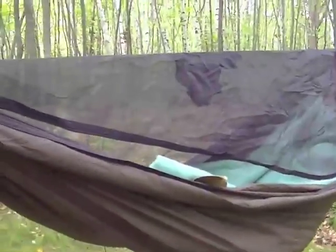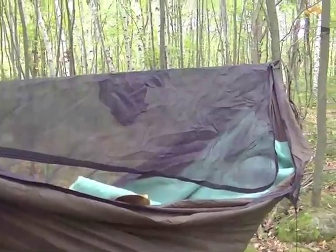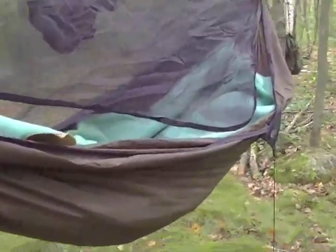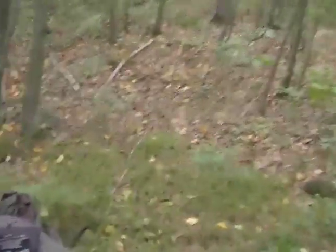The tarp that came with it wasn't very big. I read some suggestions that said to buy the bigger tarp that was offered with it, so that's what I did. This is a backpacking hammock. I think it only weighs about 1.5 pounds. Let's see what it says here.